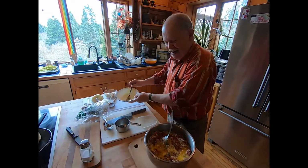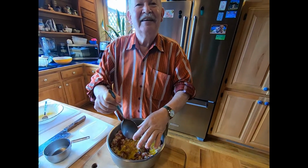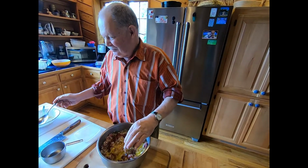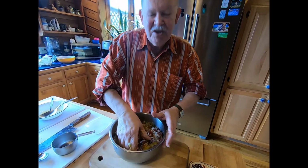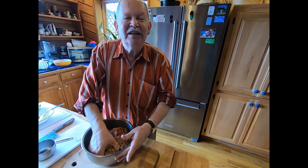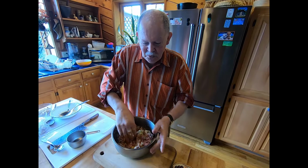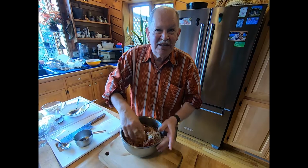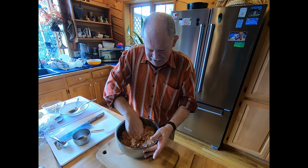Okay. Now comes the fun part, which is using your hands. In Eastern Europe, I was told by my relatives that was the main utensil. They didn't have machines, they didn't have all sorts of things. My relatives came in the early part of the 20th century. In fact, they came with a wooden mixing bowl and the chopper that they had. And those were the 2 things that my grandmother brought to the United States from Bessarabia. That was to remind her of home.